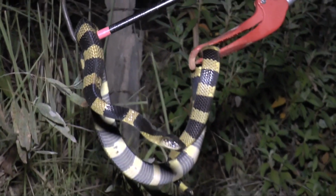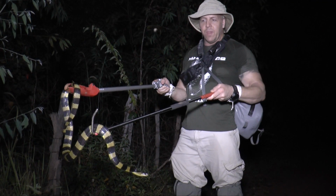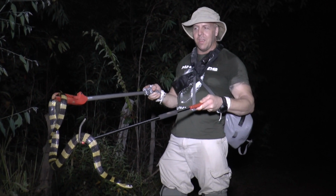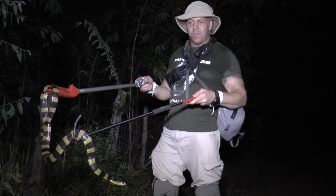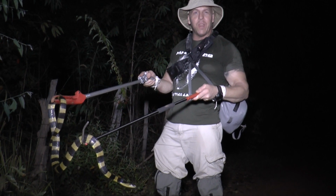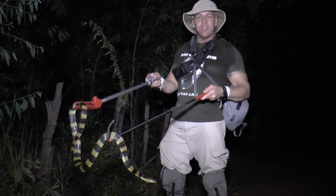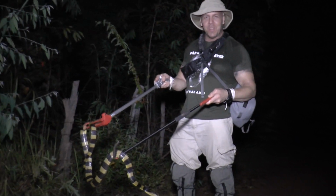So the locals believe that when you encounter these in the wild at nighttime, of course, they will follow your light home. So they have a little saying that if you say "John, John, John," that means thief. And for some reason, these snakes don't like to be called that in Thai, and they'll go away the other direction. So a little bit of folklore story that I'm trying to ask and figure out what words I can say in Thai to bring the snakes to me. Nobody seems to understand that.